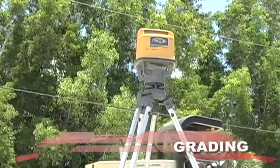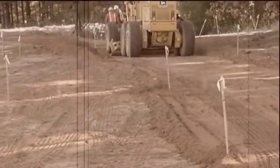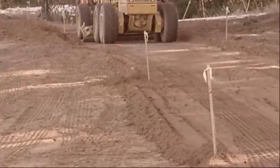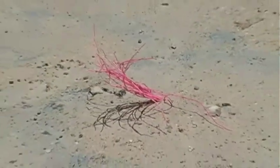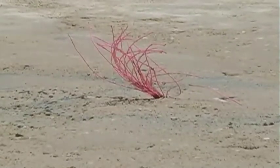PMI uses state-of-the-art technology for setting final grades. In the past, 3-foot tall grade stakes were easily knocked over or a hindrance to traffic. These feathers allow for grades to be maintained throughout, even if they come in contact with a passing vehicle.